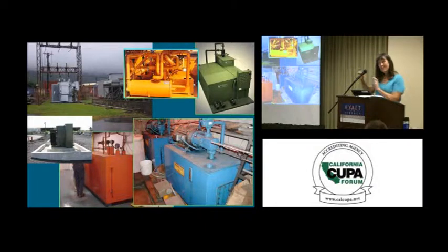Now, before I get to the next definition, I'm just going to briefly talk about oil-filled electrical equipment, which is something we talk about in APSA, because there's an exemption in APSA for oil-filled electrical equipment. Oil-filled electrical equipment is within that OFOE, oil-filled operational equipment.